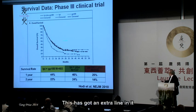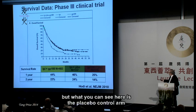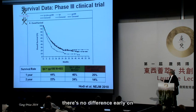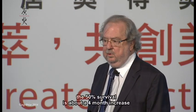And this has an extra arm that I'm not going to go into, which was anti-CTLA-4 plus a peptide. But what you can see here is the placebo control arm. You can see the patients rapidly die until the majority of them are dead by 2 years. With anti-CTLA-4, there's no difference early on, but the median survival, the 50% survival, shows about a 4-month increase.